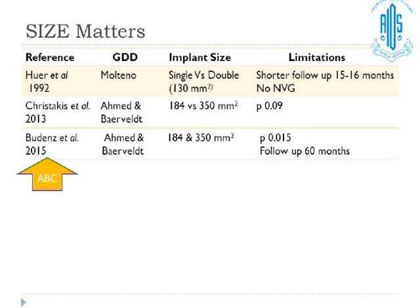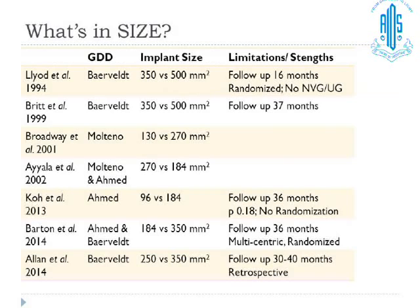Recently, we have got the ABC study results out in January itself. They have found that IOP reduction is more with the larger surface area valves. So that means somewhere the larger the size, the better IOP control we are going to have. But is it true for all cases?